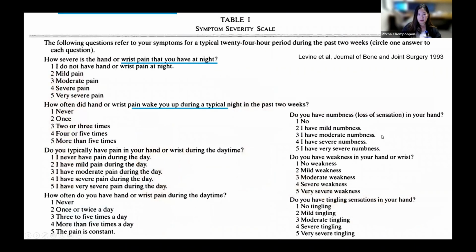So how do we measure severity of carpal tunnel syndrome? It can be measured by several scales. One of the scales that is used most commonly is called SSS, or Symptom Severity Scale. As you can see, many questions on the scale focus on symptoms during nighttime, which are more specific to the compression physiology, because at night, you don't know if you flex your wrist or flex your elbow, and then symptoms usually come on during the night.